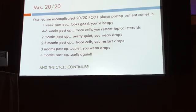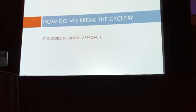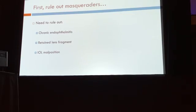But certainly this is that cycle of inflammation after routine surgery, and it can be very frustrating because you expect this patient to have a good outcome, and it's months from surgery and they're not happy and you're not happy. So how do we break this cycle? I'm going to focus first on why this happens and how to approach it, and then what we can do to treat it.